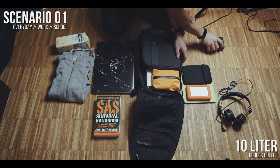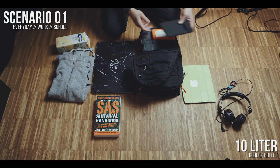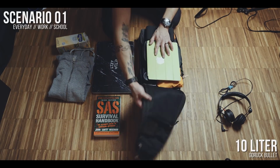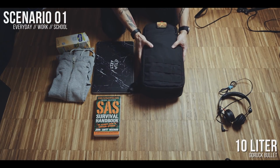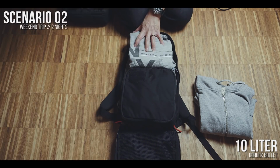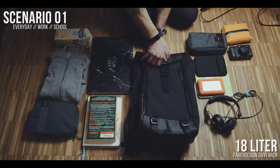But most of the other items do fit, which is why, to me personally, 10 liters is basically just a great size for day-to-day trips around the city. If you don't need a laptop for work, or you have a smaller laptop or an iPad, then this could be great for work as well. In the second scenario, you can see that I can fit clothing, but the dopp kit is just too big. Therefore, this would be good for an overnight trip only.